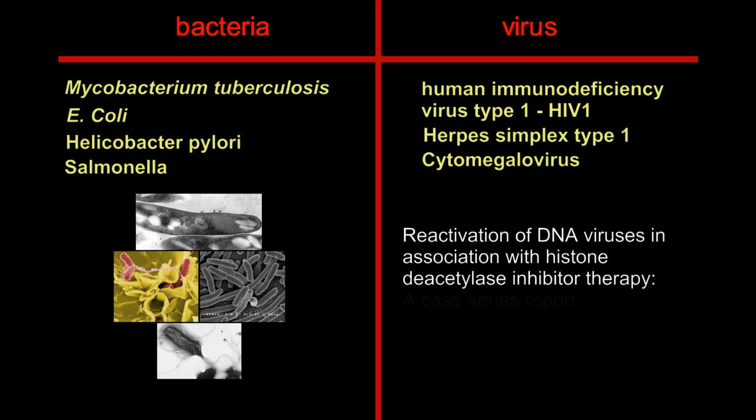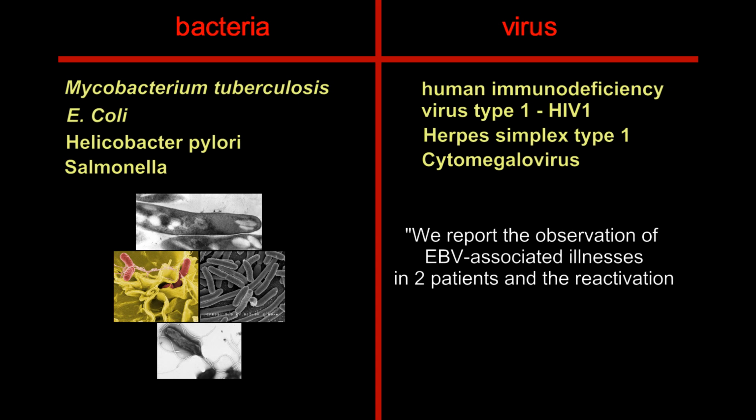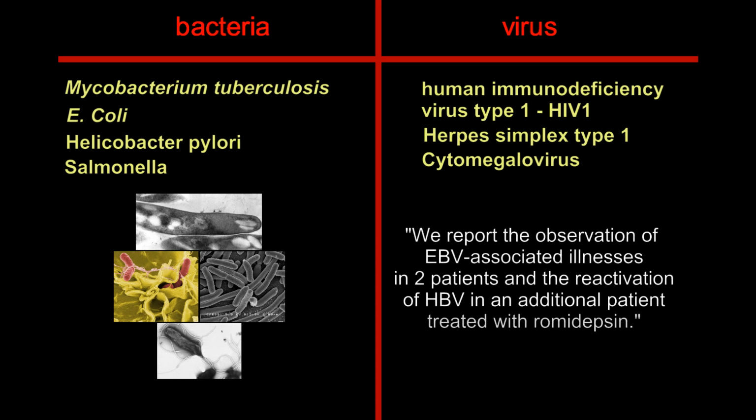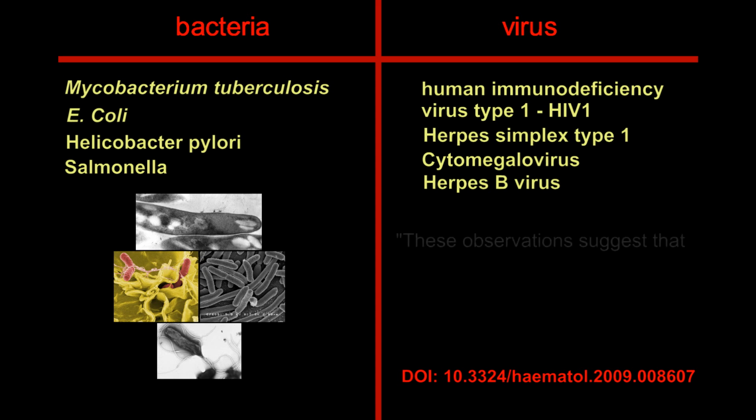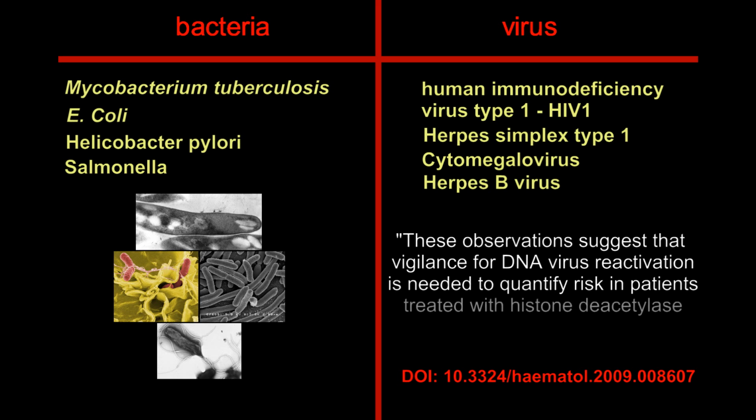Reactivation of DNA viruses in association with histone deacetylase inhibitor therapy, a case series report. We report the observation of Epstein Barr virus-associated illnesses in 2 patients, and the reactivation of herpes B virus in an additional patient treated with romidepsin. These observations suggest that vigilance for DNA virus reactivation is needed to quantify risk in patients treated with histone deacetylase inhibitors.